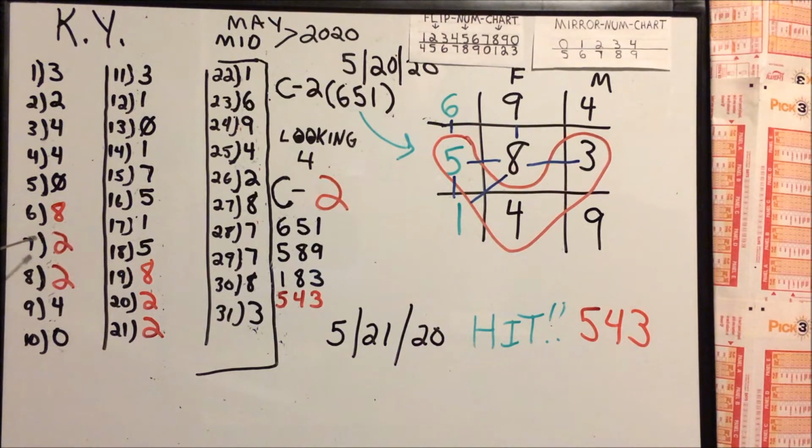Okay? So as we look at this, we can see that on the 6th of May, they play from the 8 column. On the 7th of May, they play from the 2 column. And on the 8th of May, they play from the 2 column again. We see the same pattern repeat itself starting on the 19th. They play from the 8 column. On the 20th, they play from the 2 column. And on the 21st, they play from the 2 column again.